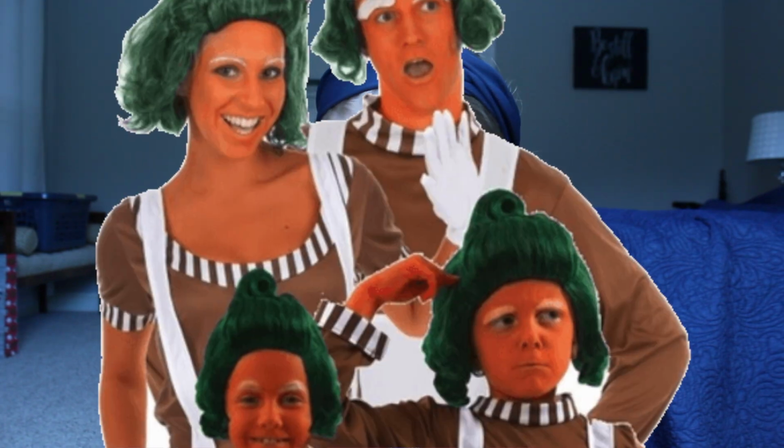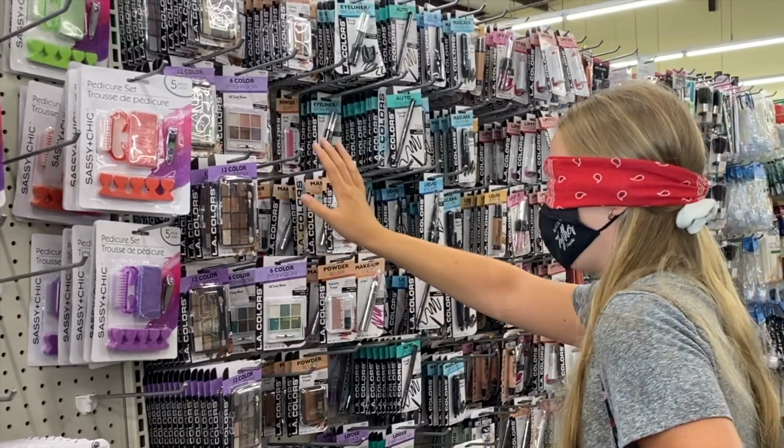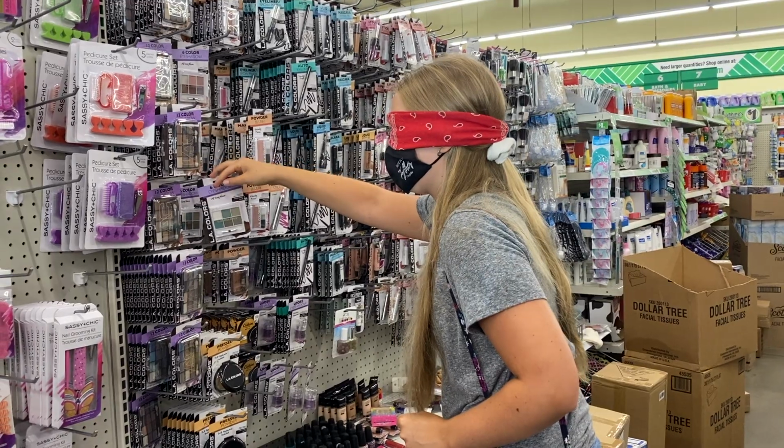I was gonna try to make this look good until I realized I'm gonna look like an Oompa Loompa. I'm gonna use my own blush brush. Oh my goodness. Let's just move on. What's next? Eyeshadow. Where's the eyeshadow? Straight in front of me. There's one right there.